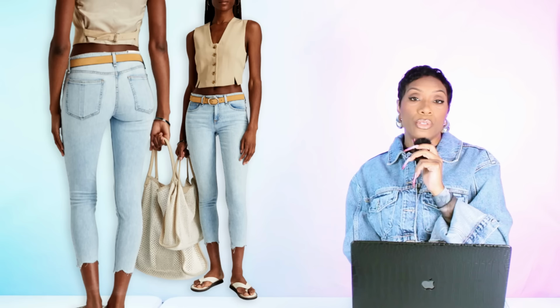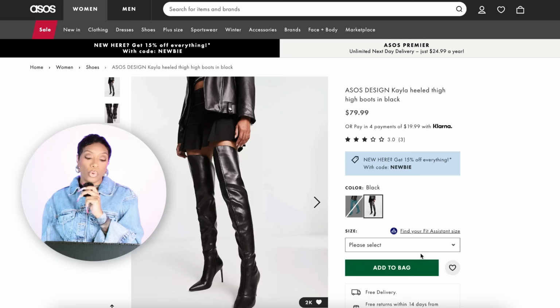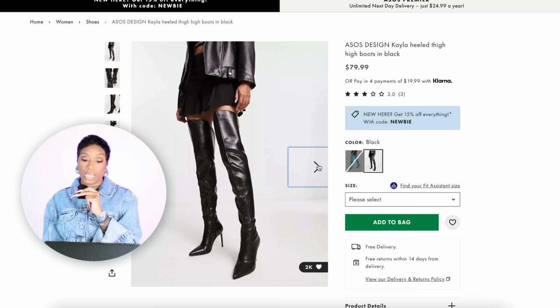And those jeans. We're going to look at these boots now, because we got to get the boots right. So I found this pair of boots at your favorite step cousin house. Cool. They're $80. These are called the Kayla Heeled Thigh High Boots in black. Now these go all the way up to your thigh. Granted, they don't have the zipper in the front, but they have every other element. And they have this seam down the front, which gives us the same look as the ones in the inspiration photograph.